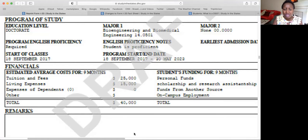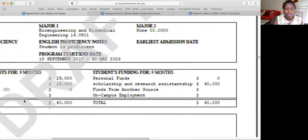And then this part over here, opposite, where how much it's going to cost, is student funding for the duration of your course. So it has personal funds. How much will you have to foot? For the example here, it's saying 0. So this person in this I-20 has 0 cost. They're getting a fully funded scholarship. If you see scholarship and research assistantship, total $40,000, lucky person, right? And then funds from another source, nothing, they're just getting a fully funded scholarship.